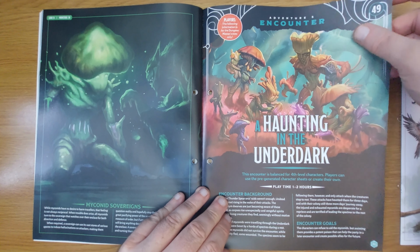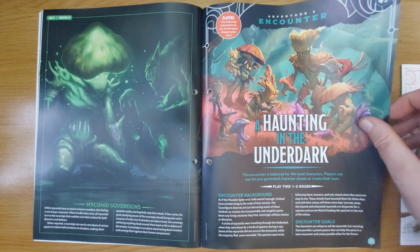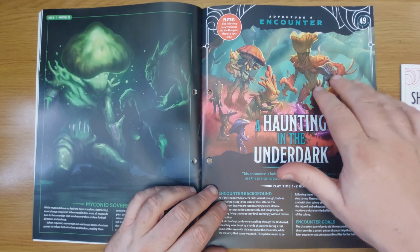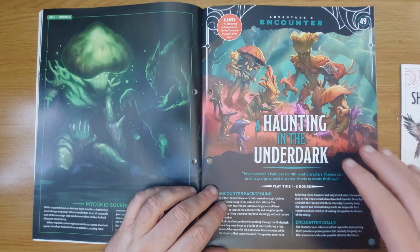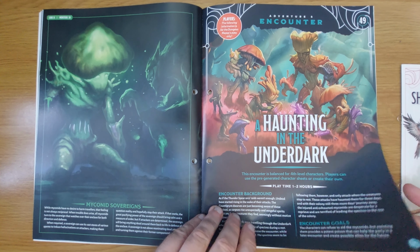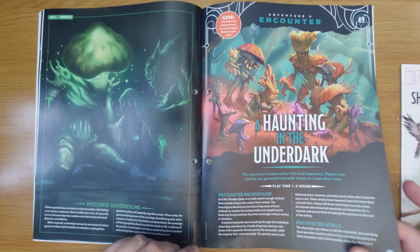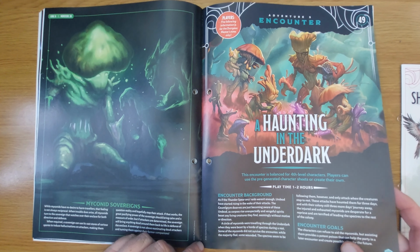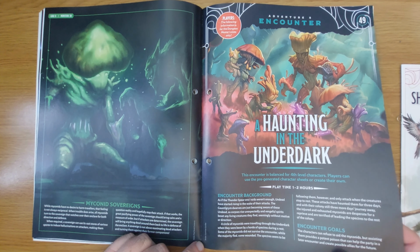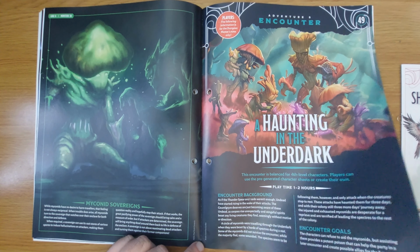And then we've got Adventure 5, Encounter: a Haunting in the Underdark. So the players are travelling across and they get spoken to by a bunch of Myconid travellers because they're getting attacked by spirits. And perhaps the players will be able to help them out. It does mention that the players can refuse to aid them, but assisting the party provides a potent poison that can help the party in a later encounter and create possible allies for the future.